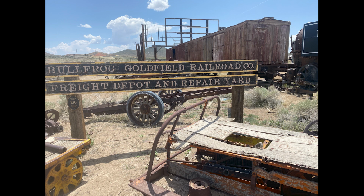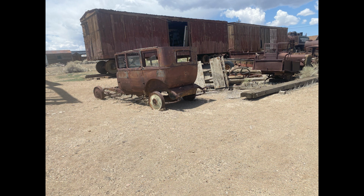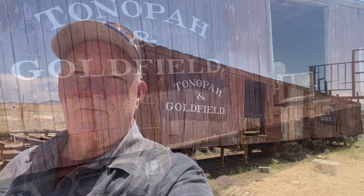The Goldfield Historical Society is currently working on a project here at the Bullfrog Goldfield Railroad Yard. They're working on display and restoration of the Tonopah and Goldfield boxcars that were rescued from a place in Fernley, Nevada. Those two boxcars behind me are known as the Hicks boxcars, built in 1905. They're the only two surviving boxcars. They were once used on the Tonopah and Goldfield Railroad.